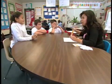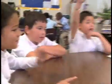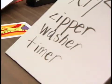Do you hear the sound in zipper? Since Jonathan already speaks and reads Spanish well, it's easier for him to learn English. Yes. The R is turning the I to say... Good.